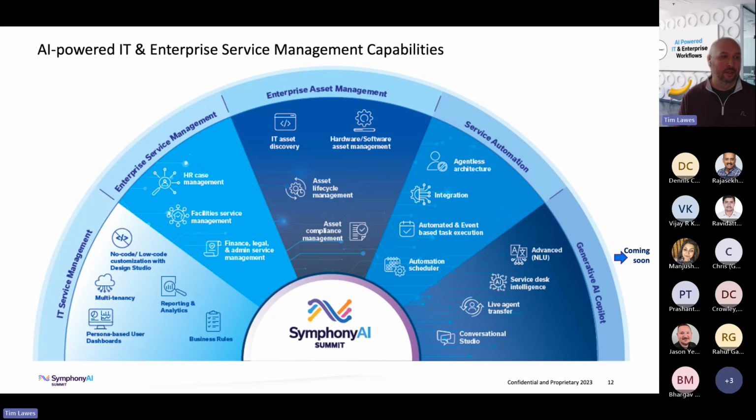Breaking down even further here, you can see starting in the left-hand corner under IT service management. It's a no-code, low-code platform. As I mentioned, we offer multi-tenancy, very robust reporting, and a business rule designer. For enterprise service management, we have HR use cases, facilities use cases, finance use cases, as I mentioned before. Enterprise asset management, we offer asset discovery, hardware and software asset management, asset lifecycle management, as well as compliance. Through service automation, we have an agentless architecture, hundreds of integrations. We automate and event-based task executions, and we have an automation scheduler.